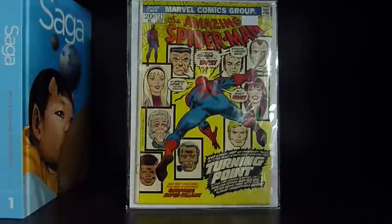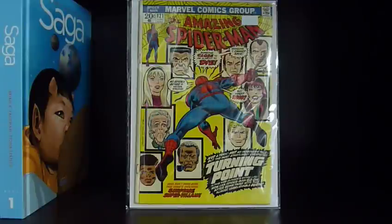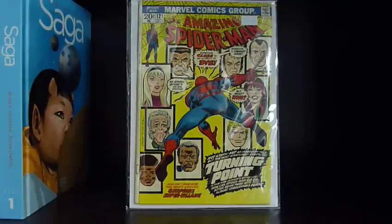Let's just move on. I got a whole bunch of books that I sent off to CBCS, that new grading company. I'm probably going to get them back this week, and I'll definitely get them back next week. I already got all my grades in. I got really good grades on some crazy books I was not expecting. My Batman 251, I got a crazy grade on it. Super excited, so I'll be showing those soon.